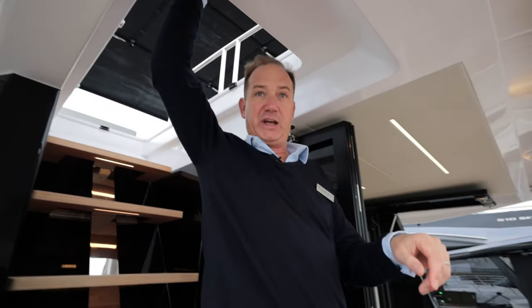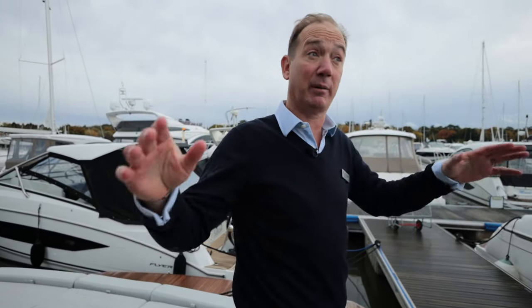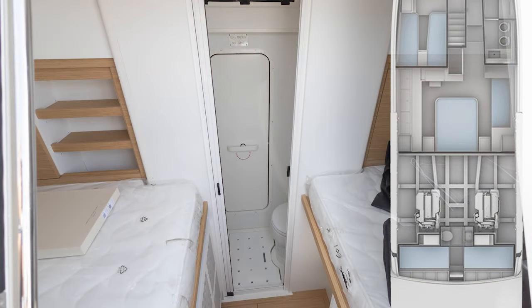Coming down from the secret flybridge, the gift that keeps on giving, we're going to walk down on the transom where you'll find access to the crew cabin for two, and a second access to the engine room. Cantilevered access.